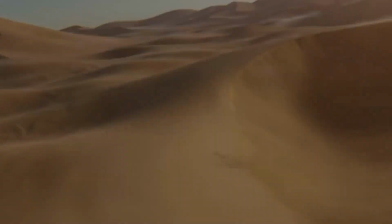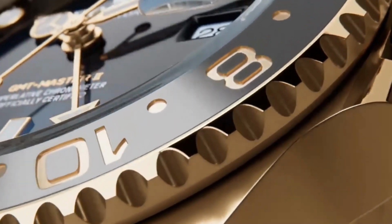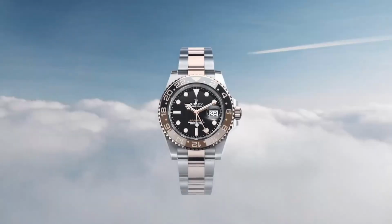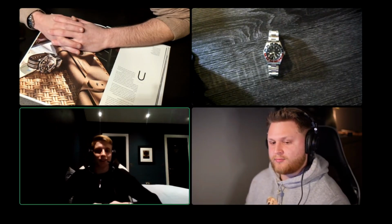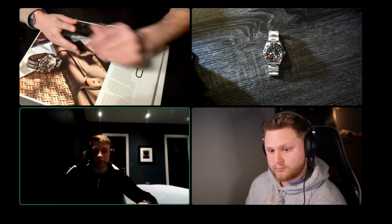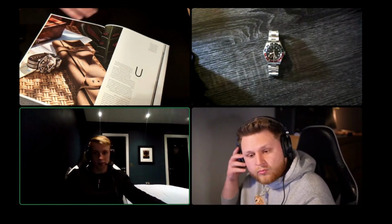Talking about sports watches, the GMT Master 2. A lot of rumors about the Pepsi getting discontinued. They brought a few new models last year. Apparently, though, it has been confirmed that those rumors are false. They've confirmed that they are not discontinuing it.